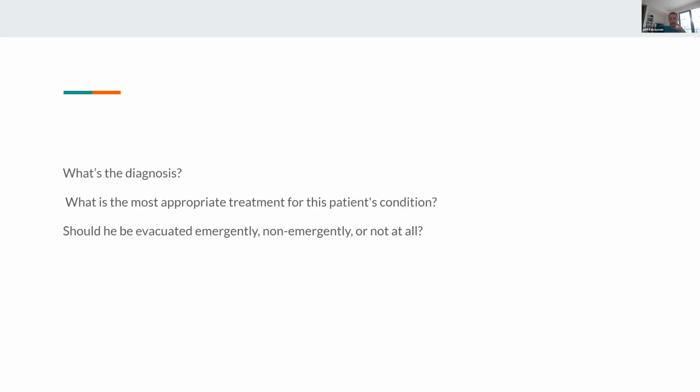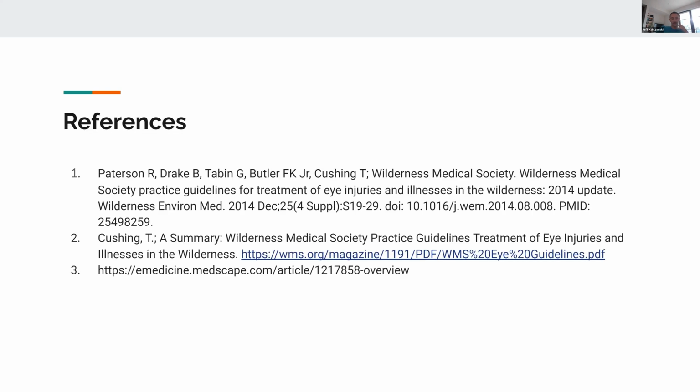What do we think the diagnosis is? Periorbital cellulitis. Absolutely. Yep. So exactly. So what is our treatment for this? Antibiotics, love it. And is this someone that we can let continue their trip, or is this someone we need to get evacuated? Beautiful. Definitely an evacuation. With that, we have our references as the next slide, and we can open it up if there's any additional discussion to be had.